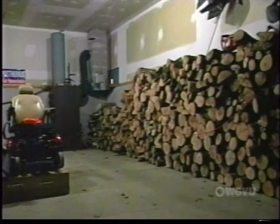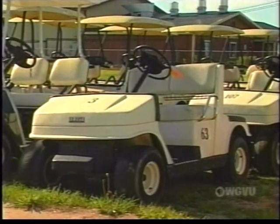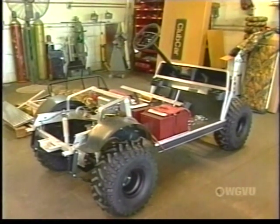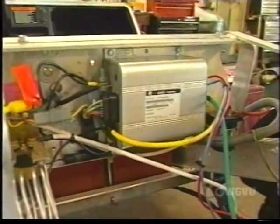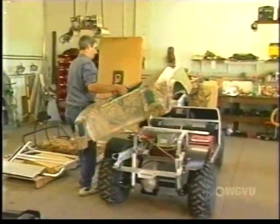Let's back up for a minute to this past summer when this hunting vehicle first came to be. The transformation happened in Caledonia at U.S. Golf Cars. Well, what we did was we started out with just a standard run-of-the-mill golf car that was pretty much retired out of a fleet, out of a golf course. And we took it and stripped down the body, top, got it right down to the frame, replaced batteries, controller, put a lift kit on it. Obviously a bigger set of tires, new body, and a lot of accessories.